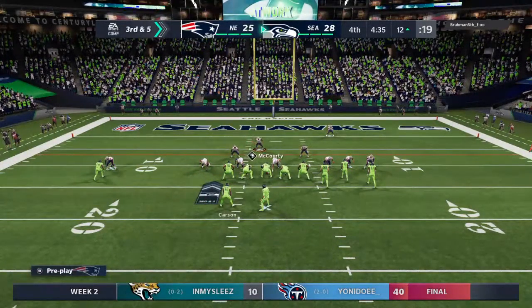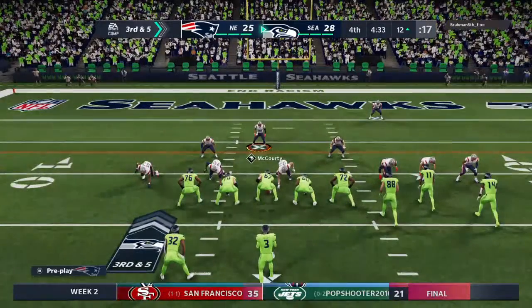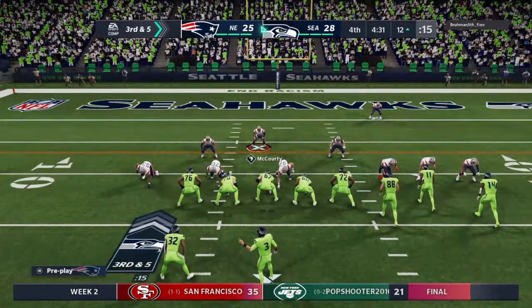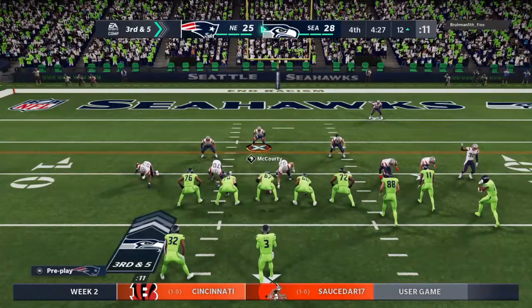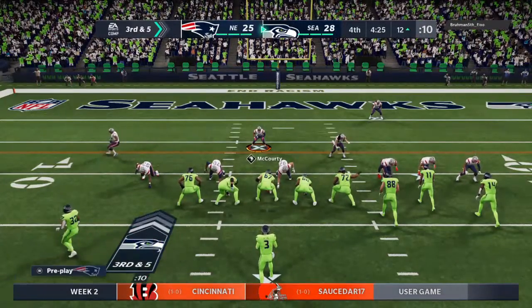Check 26. Alert, alert. One left, one left. Run, run, run.